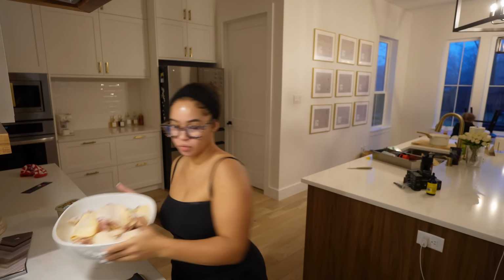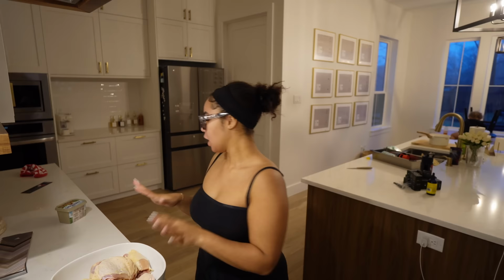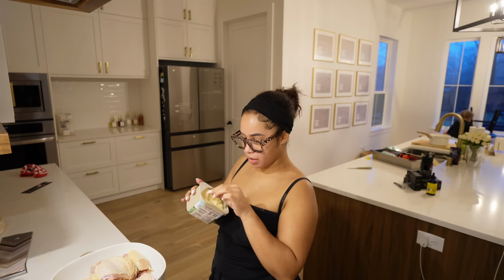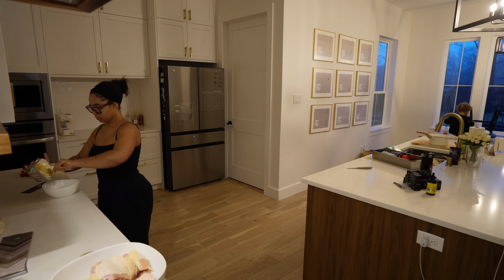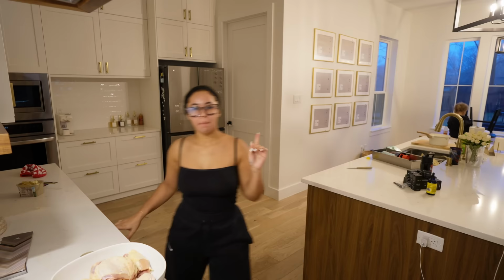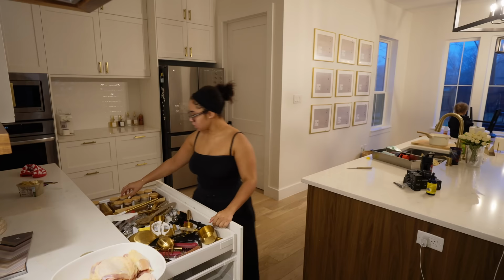Washed and dried our chicken. I am personally gonna use melted butter instead of olive oil to make my little marinade. Oh my god, there's an eyelash in the butter. Good thing it's my house and not a restaurant. Okay. Melt down some butter and then we're gonna get our seasoning.